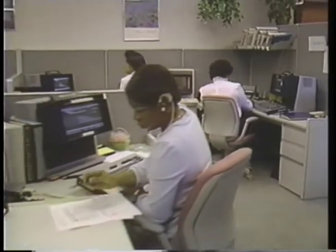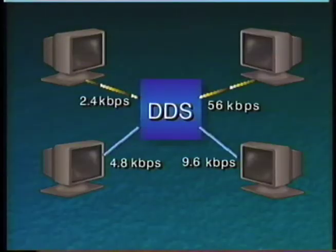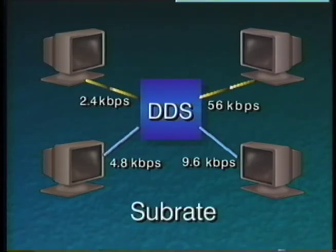Data may also be transmitted by Digital Data Service, or DDS. DDS is a dedicated digital network that transmits data between separately located computer terminals. It is most desirable when large volumes of data are frequently transmitted between fixed locations. The fastest DDS service transmits data at 56 kilobits per second. Data transmitted at speeds slower than 56 kilobits per second are considered sub-rate DDS services.